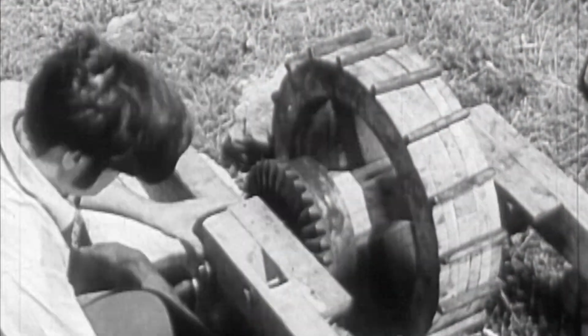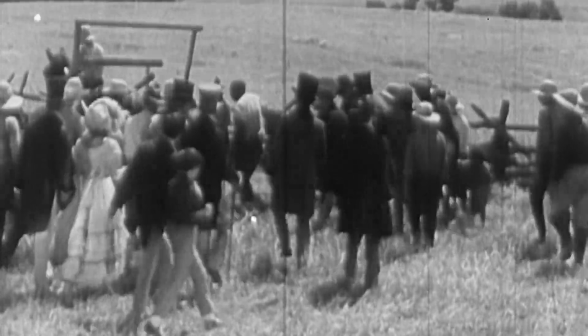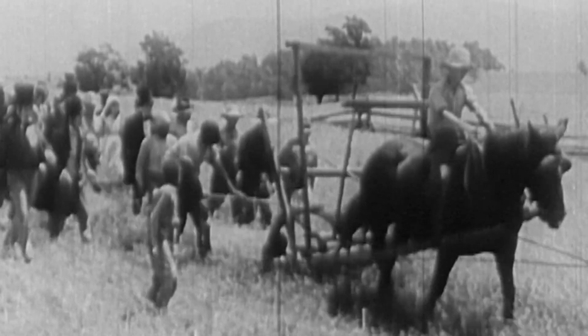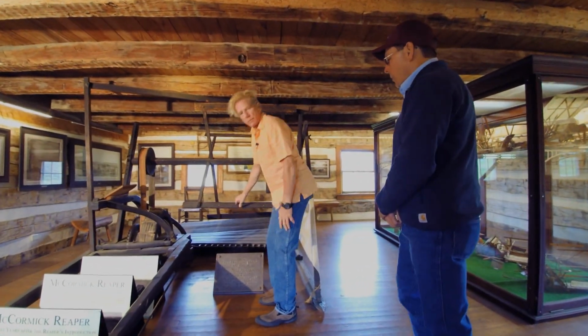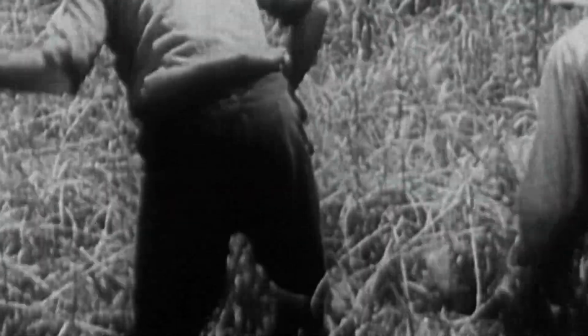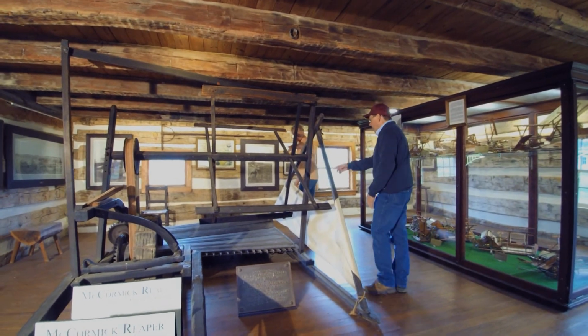Now, the reaper was patented first back in the early 1800s, or mid-1800s. When was that? 1834 is when Cyrus McCormick received the first patent on a mechanical reaping machine, as you see in front of us here. Let's take a look at this thing. Explain how this works. Back in the old days, most of the grain was harvested by hand, mechanically, with a scythe. And so what the reaper did was you actually drove it with a horse. The horse is out front.